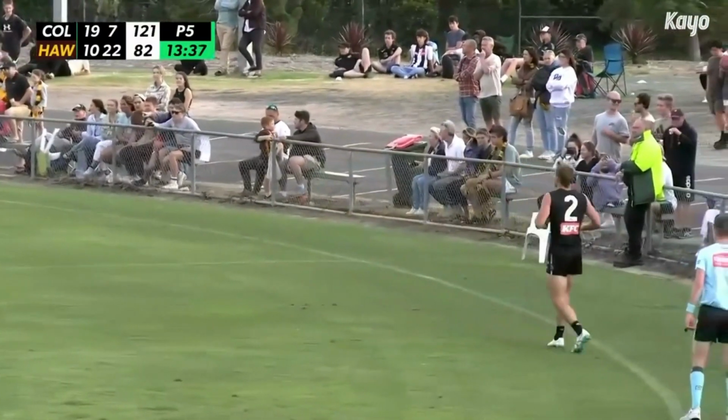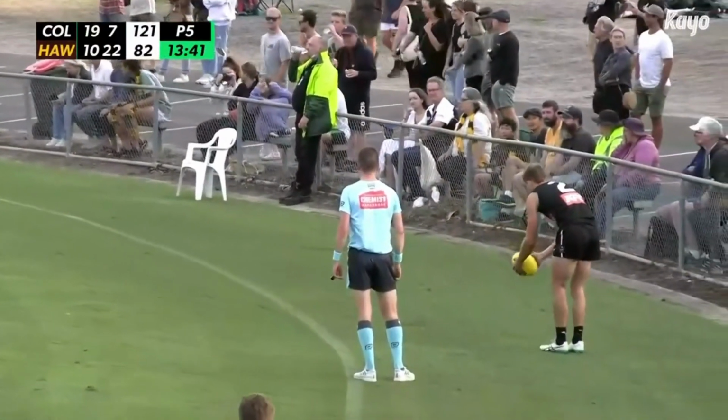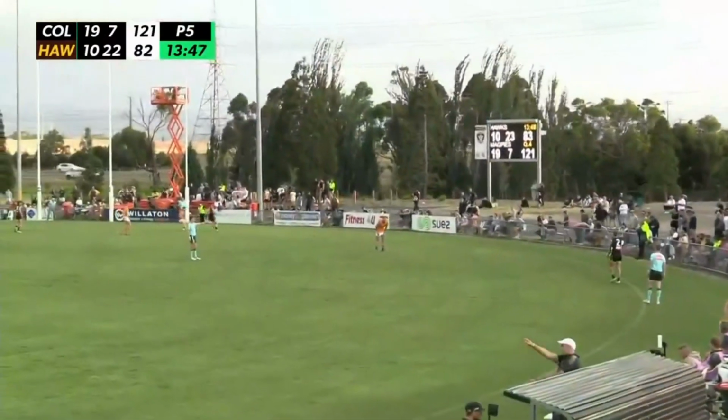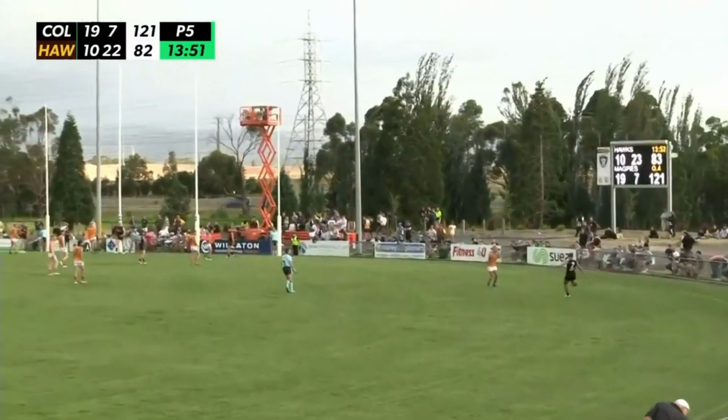Jacob Booth with it, I reckon. Wasn't a number 2 named for Collingwood, so that really doesn't help us. Definitely not Jordan De Goey. It's definitely not Jordan De Goey. Resting those ribs on the sideline, I think. He's got a few more weeks. A little bit less ink than Jordan De Goey.